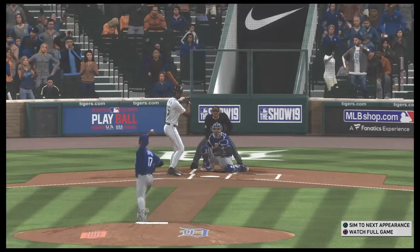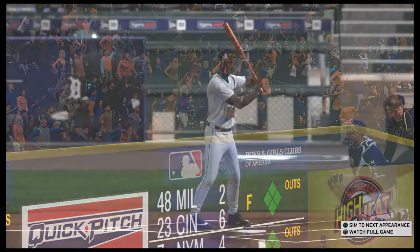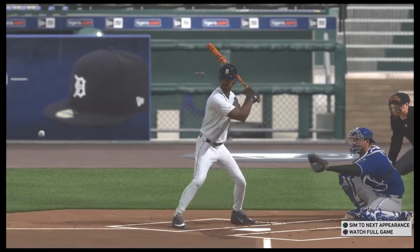I know he's a confident pitcher, but there's a difference between being confident and downright foolish. He just offered one of the most dangerous hitters in the lineup a straight heater, and it cost him big time.